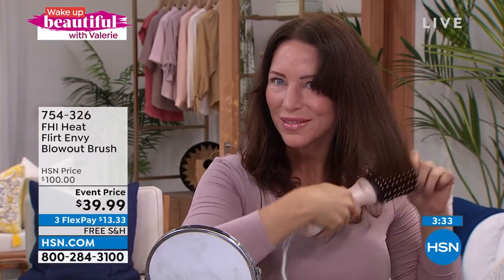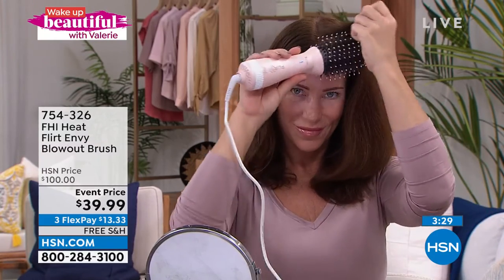I love that you have three different heat settings. You've got the off position, you've got cool, which is that cool blast, and you have low and high. So different temperatures, depending on what you want your result to be, depending on your hair type or texture, but this is good for all lengths, all types of hair, and Tressia looks phenomenal.